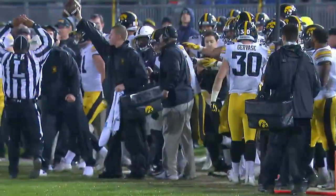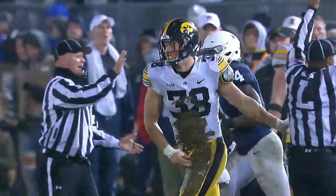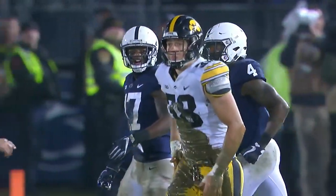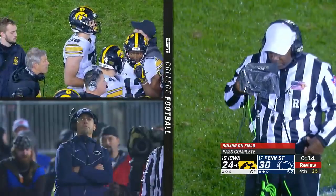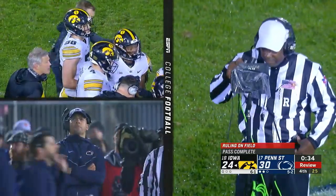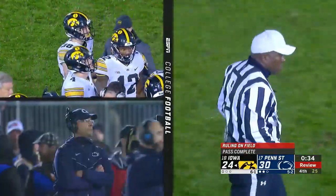Let me ask you, so when his foot taps down, though, look at that. He went to a slip and slide with his pals. When his foot touches down, he does not have complete control. So he regains control as he's flying out of bounds after the fact. This will be interesting. This might be your ball game, too.